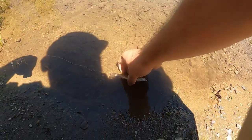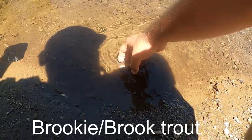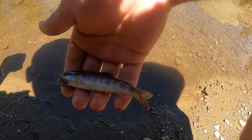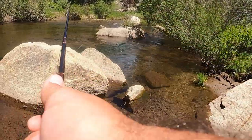This is a brookie. It's a really, really tiny brookie. Look at that. Oh, let me let this guy go. Ooh. That was super cool.